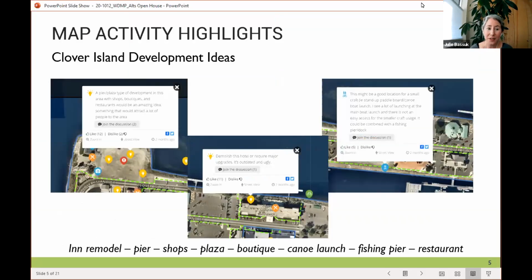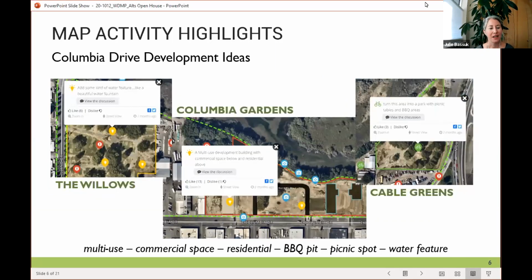Some highlights of the map activity on Clover Island. People are interested in enhancing some of the existing buildings, notably the hotel on the island. They're wanting to add more water activities and more restaurants and shopping. On Columbia Drive, on the three key properties, the Willows, Columbia Gardens, and Cable Greens, people are envisioning more mixed use, fun, residential activity, places to picnic or play in the water.